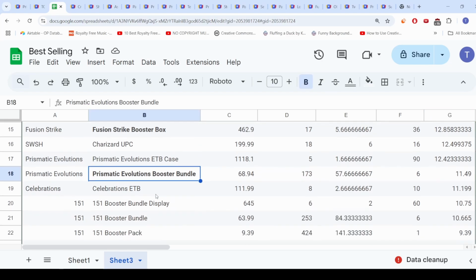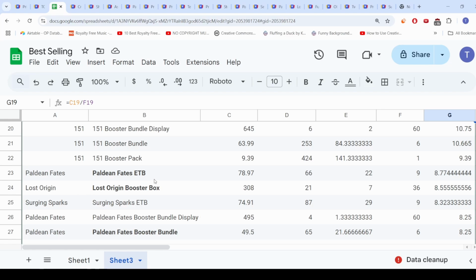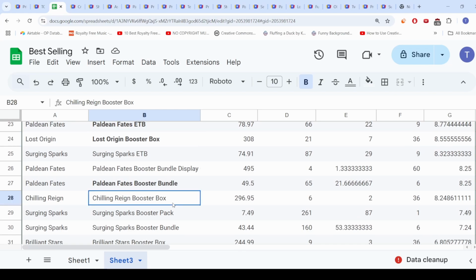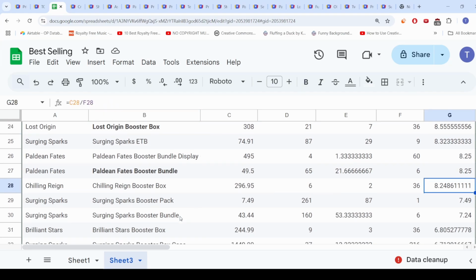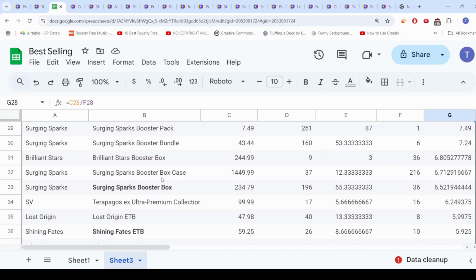You see Prismatic, you see some Celebrations at $10. A bunch of 151 has been known to be $10. And then you get normal sets like Paldean Fates, and you see Lost Origin at $8. So it just gives you a relative sense. You think your thing's expensive, but it's only this much value. I see some Searching Sparks, more Searching Sparks. Again, these are the most listed. They're not even cheap. They're actually really expensive per pack, and people are still buying them.